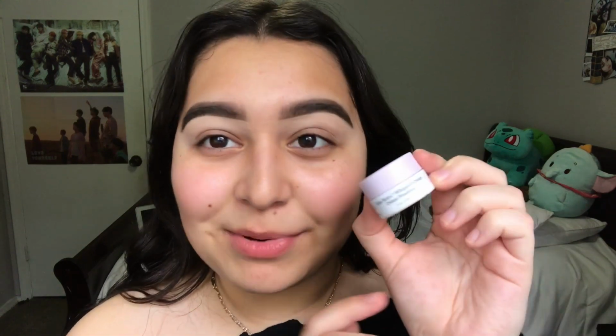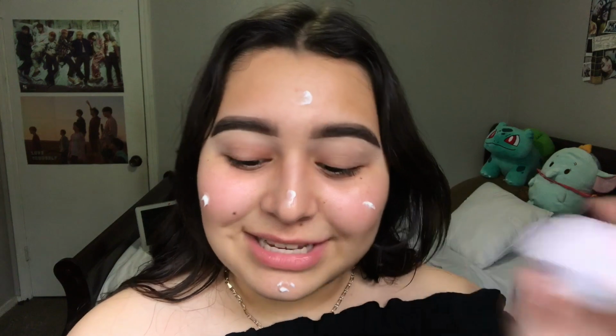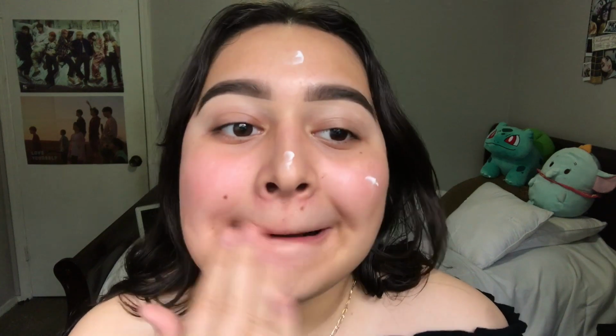So I got this little sample moisturizer. This is by the brand Drunk Elephant. I know about this brand because of Joan Kim. She's a Korean YouTuber, and she does a lot of skincare videos because I love watching skincare videos. So I'm gonna take some of this and I'm gonna put it all over my face. This brand is so expensive. That's why I'm trying out the sample, because if I'm gonna buy something, it has to be something that I like.